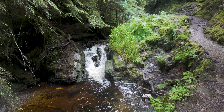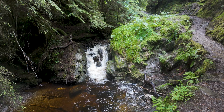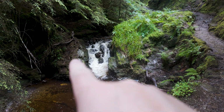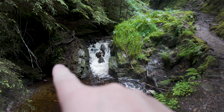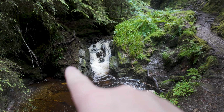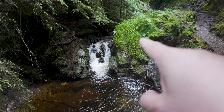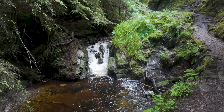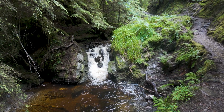Right, I quite like this, and it's not actually the waterfall that caught my attention. It's the contrast between this dark side here, which is kind of brown and looks almost dead, and this vibrant, lush green on this side, and then the waterfall heading between the two of them.